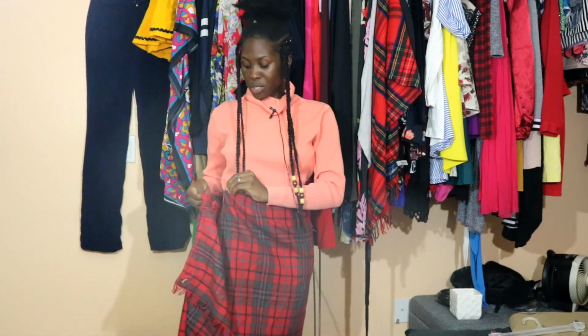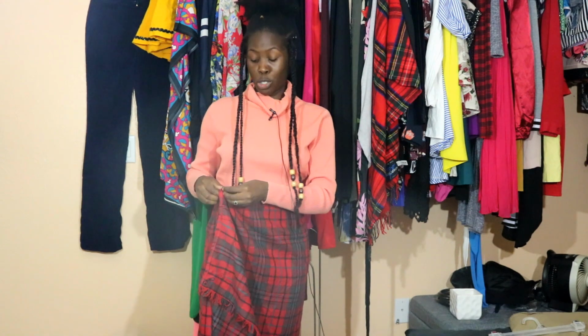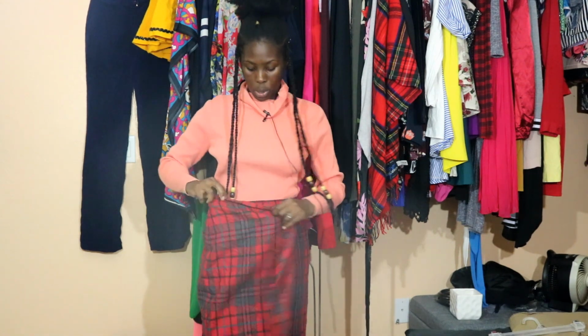I know you guys are sick of seeing plaid, but honestly, it's like the most trending thing this season and I'm so in love with it. So this skirt buttons in 2 different spots to wrap around your waist. And yes, it's a little big for me, but I'm gonna get it altered, don't worry.